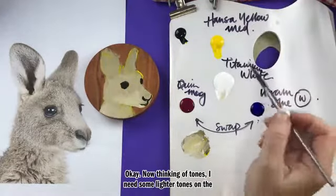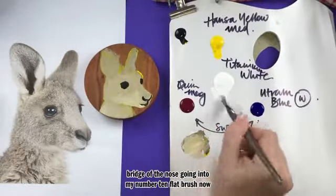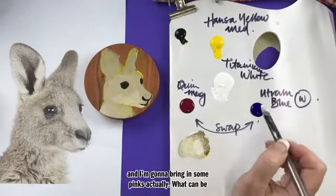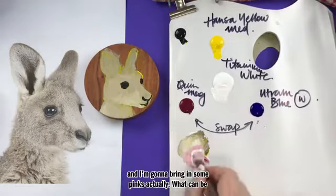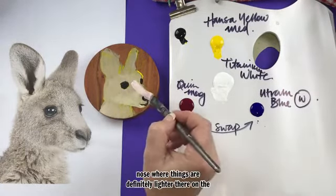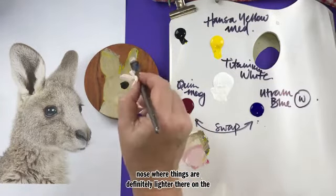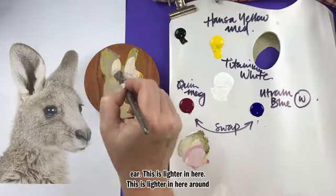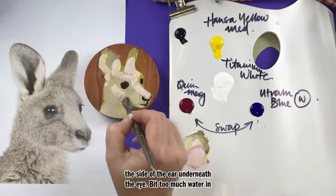Now thinking of tones, I need some lighter tones on the bridge of the nose. Going into my number 10 flat brush now, and I'm going to bring in some pinks actually. White and a bit more pink. So I'm going to bring this down on the bridge of the nose where things are definitely lighter. There on that ear, this is lighter in here. This is lighter in here. Around the side of the ear, underneath the eye.